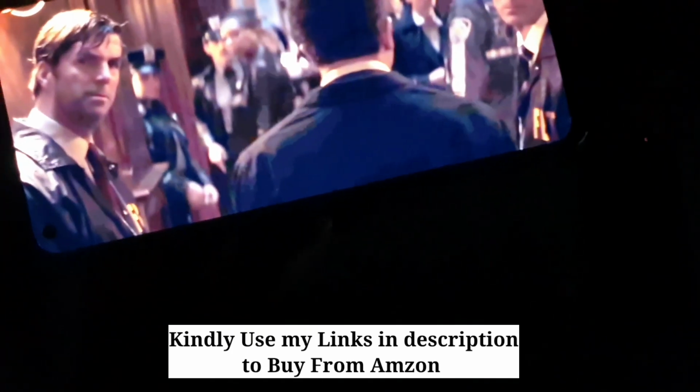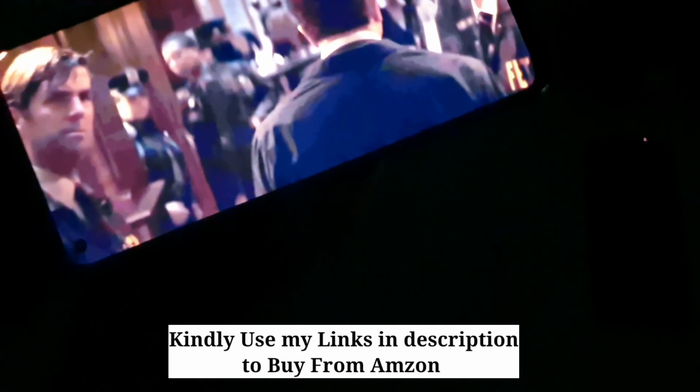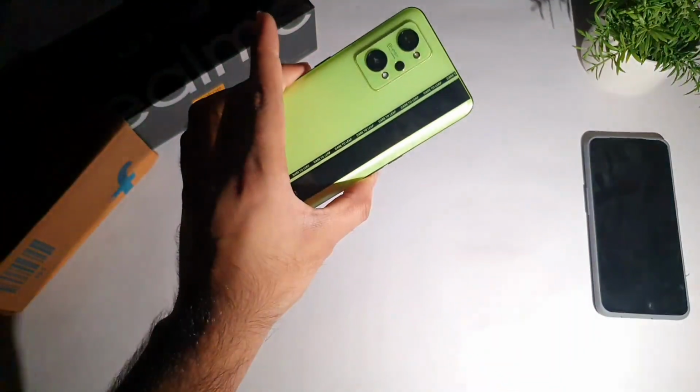Not only in this video, don't think that this video is special. Even if you watch a few videos you will be able to see this kind of issue in this phone, the Realme GT Neo 2, which I'm using. In some scenarios you will be able to see this kind of black color crush issue.